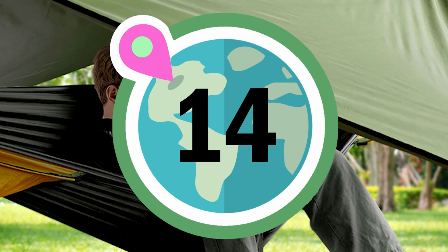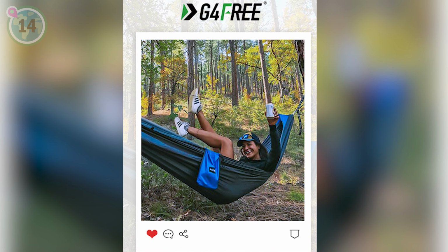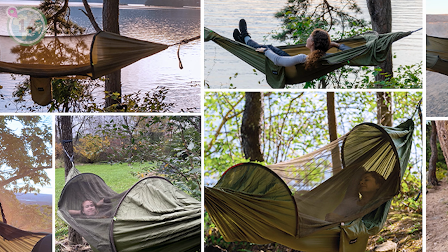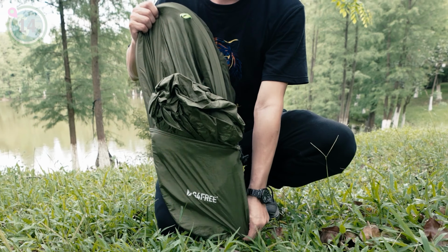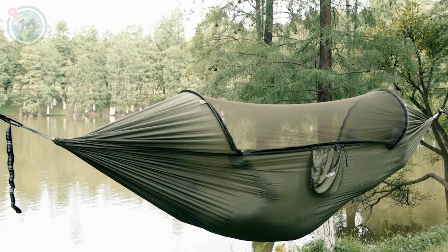Ranked at number 14 on our list is the remarkable Camping Hammock by G4Free. With its ingenious design, G4Free has created a versatile hammock that excels in any camping scenario. Crafted from lightweight parachute material, this hammock boasts an impressive weight capacity of 440 pounds or 200 kilograms.